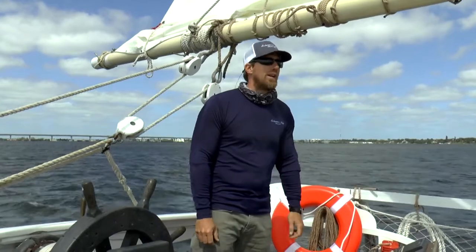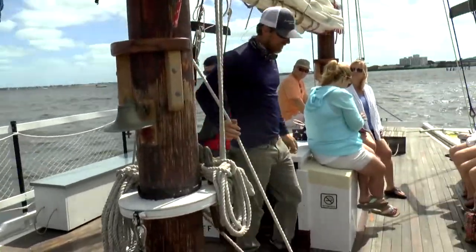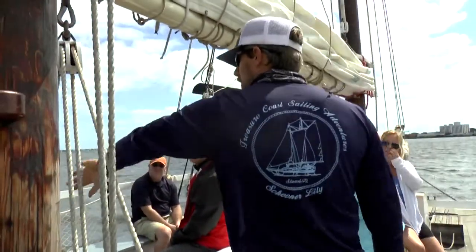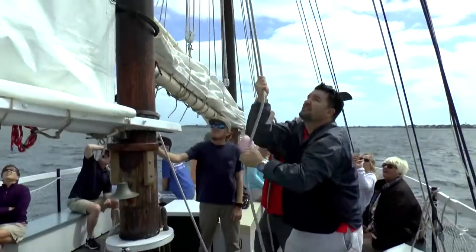Once aboard, Captain Fred is happy to share some sailing knowledge. This is the foresail sheet tackle. It's not the sails that are called sheets, but the lines that control them. And on a ship, we call this a block, and we call this tackle. And if you want to participate, they can always use helpers.